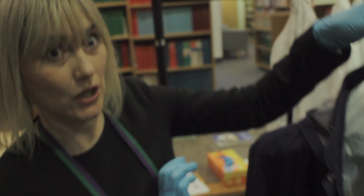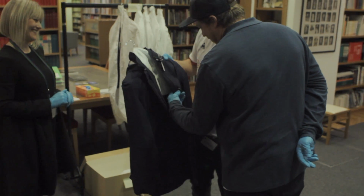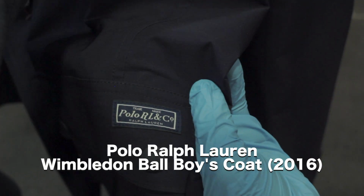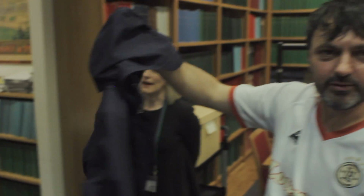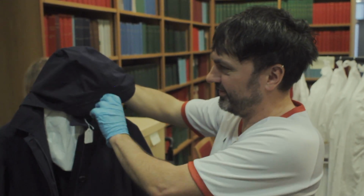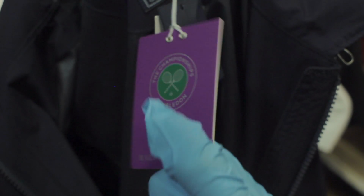That's the Ralph Lauren raincoat that was worn by the ball boys and ball girls last year in 2016. Do they get to keep them? You're going to apply to be a ball boy, aren't you? Look at that, they're beautiful. Feel it as well. It's a nice outfit to have if you're going to be a ball boy, or ball girl. It is the official Wimbledon outfit. I love the colourway of the Wimbledon thingies, purple and green, beautiful. No way we can try it on? I'm afraid not. It's a pity, even though it's only made last year.